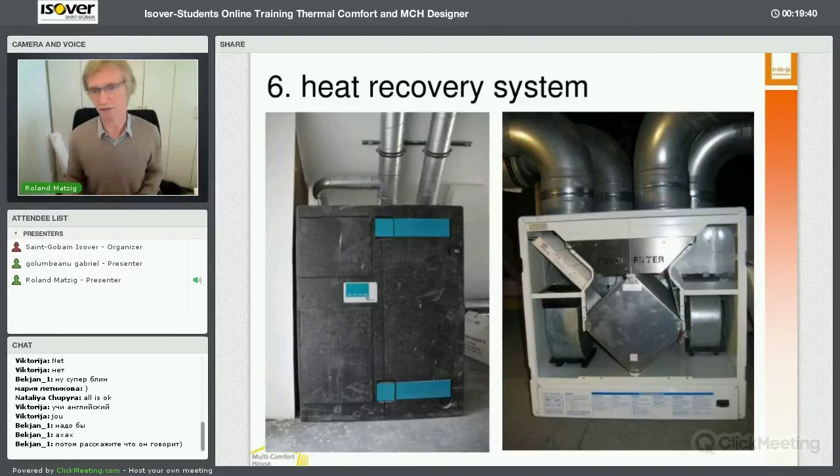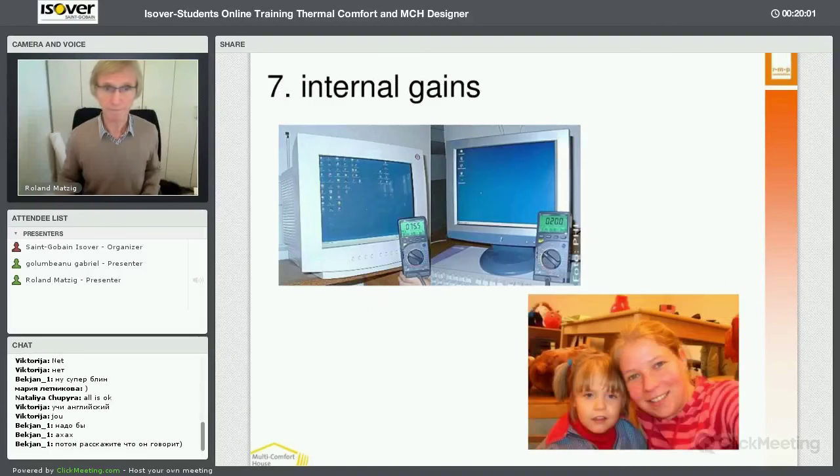Inside the heat recovery system, it's absolutely easy. This one is an old one, but the functionality is the same everywhere. It's incoming air running through the filter and going out, and all you have to change is these filters, and they are made out of folded up paper. Very easy, very cheap, no problem at all.